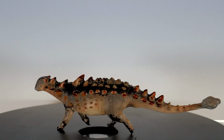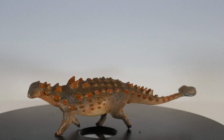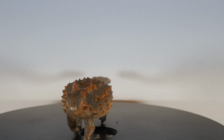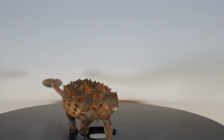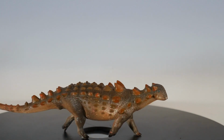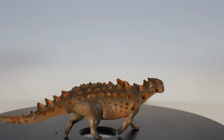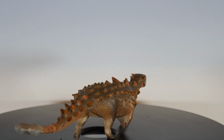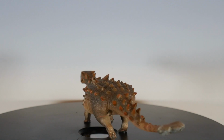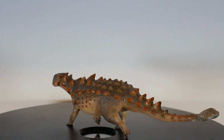And now we've got our Euoplocephalus out of packaging, and you can see as it rotates round and round on our base, some very nice variations on brown, all kinds of browns going on as far as the color scheme is concerned. I'm digging it. I am digging it.